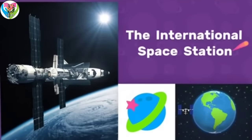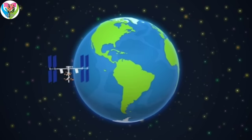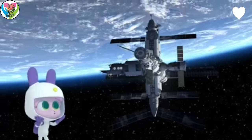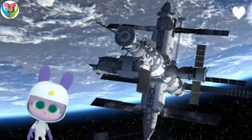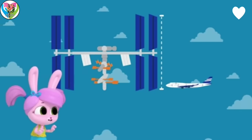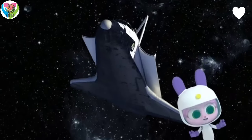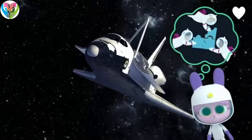The International Space Station. The International Space Station circles the Earth 16 times a day. Whoa, it's huge! It's actually the largest satellite ever sent into space. And it's bigger than a jumbo jet. How did it get there? Rockets, piece by piece. And then it was put together like a big space jigsaw.